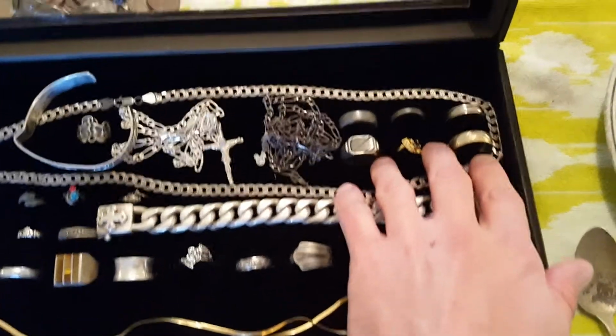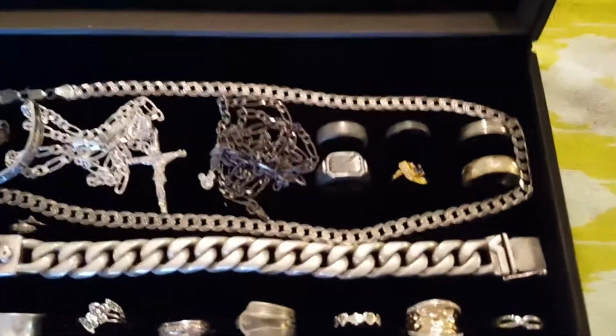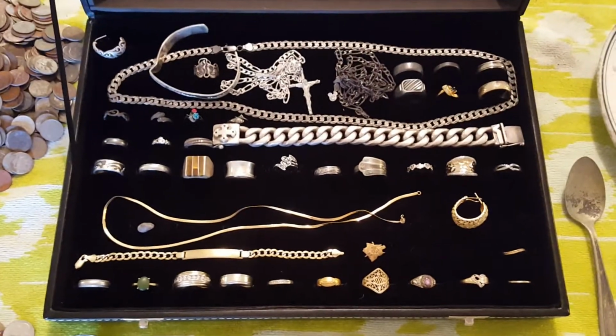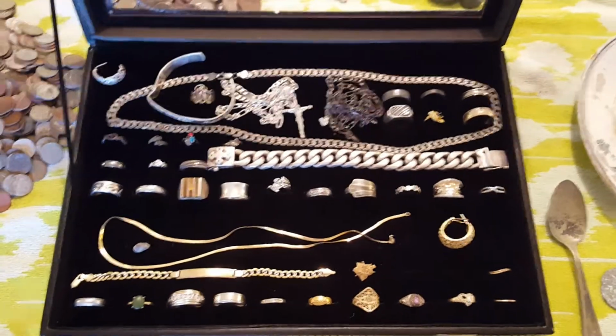These are actually all just junkers. They're not marked or don't test or anything, but they look kind of nice. They probably shouldn't be in here, but whatever. So that's kind of the good stuff for this year. Not a whole lot, but certainly could be a lot worse.